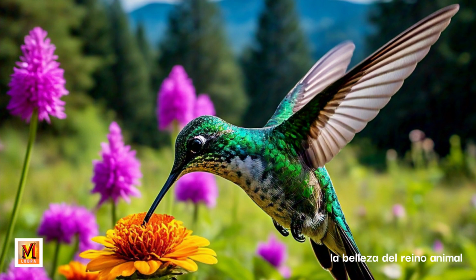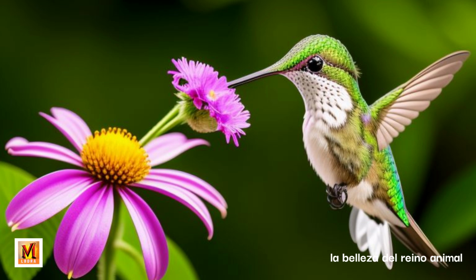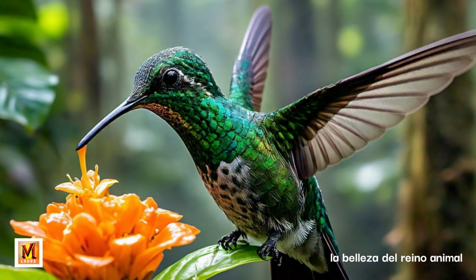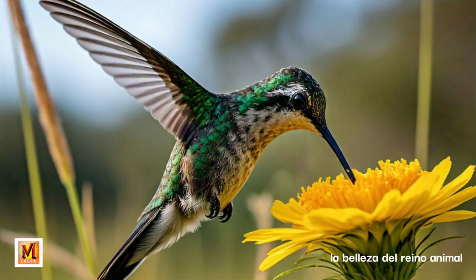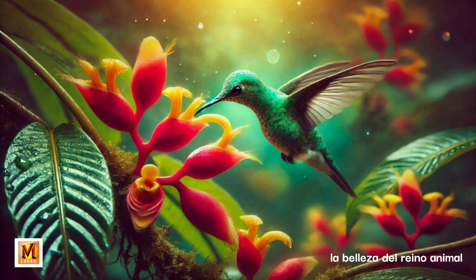Conservation status. The broad-tailed emerald hummingbird is not in danger of extinction, but like many species, it faces threats due to habitat loss, pesticide use, and climate change. The broad-tailed emerald hummingbird is a bird full of fascinating curiosities. Here are some interesting facts about this wonderful species.